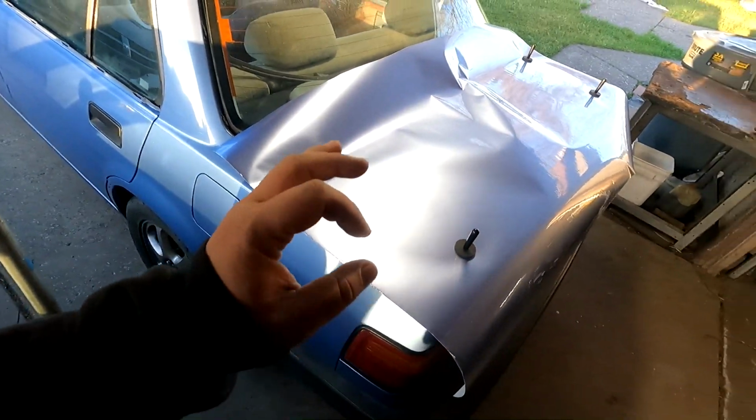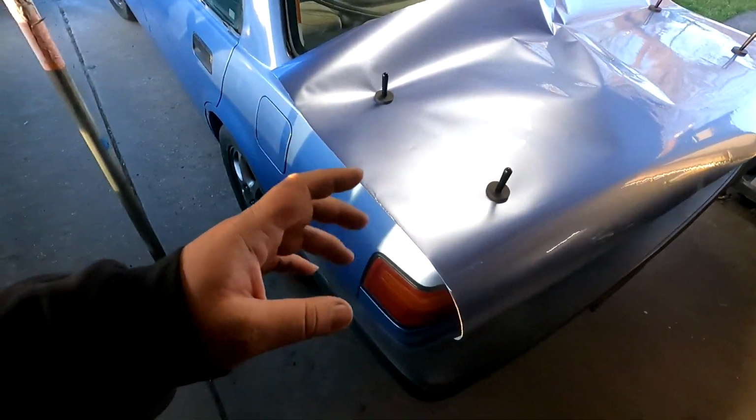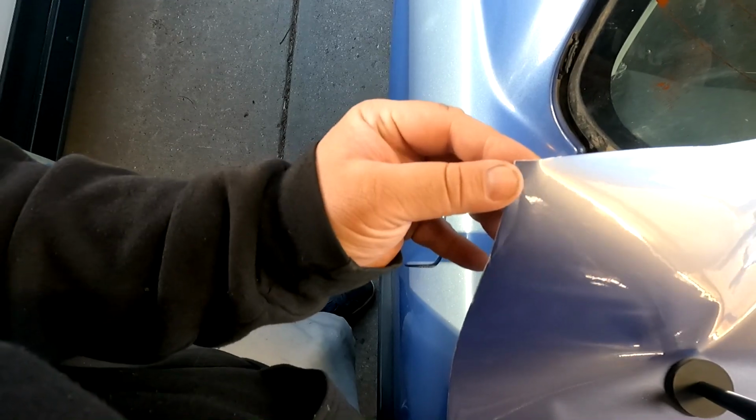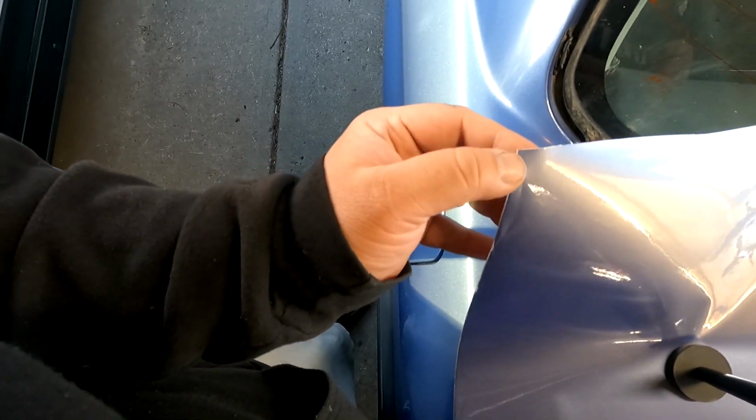All right, guys, so I spent a little bit of time doing some research. This film does have the clear on top, and I was trying to figure out when this is supposed to come off. After talking to some of my friends, some of these guys actually peel the clear off before squeegeeing it onto the car. Some of my friends actually leave it on and peel it after already applying the vinyl to the cars. But what I'm going to do is, after I glass it, I'm going to peel it back, and then I'm going to lay the vinyl onto the chassis.